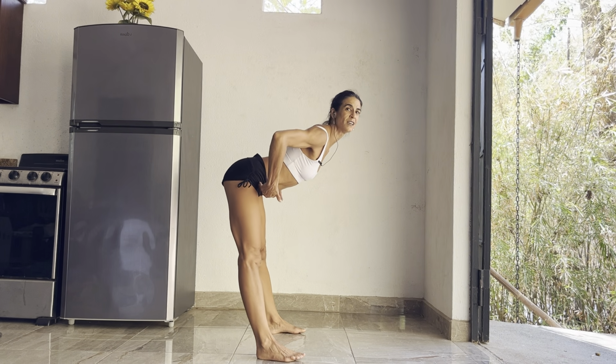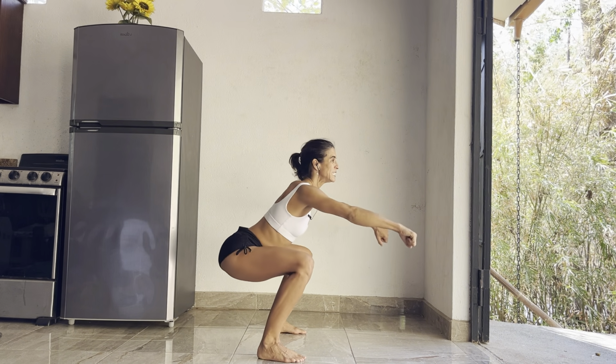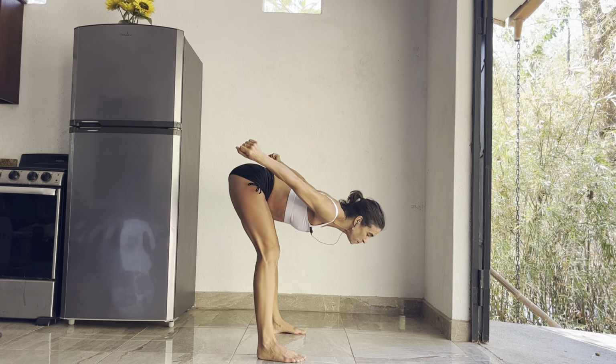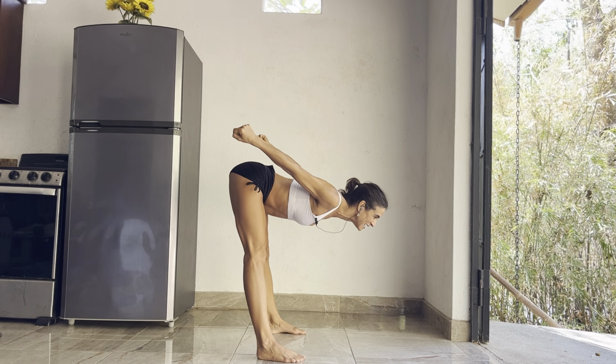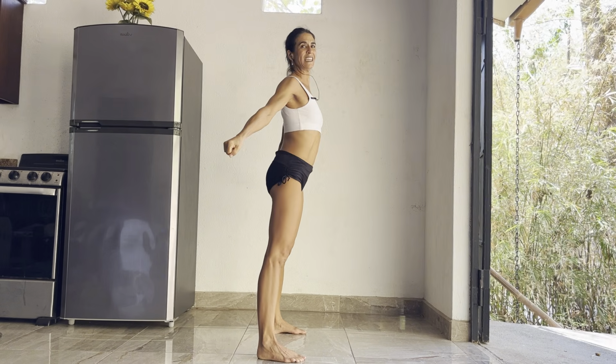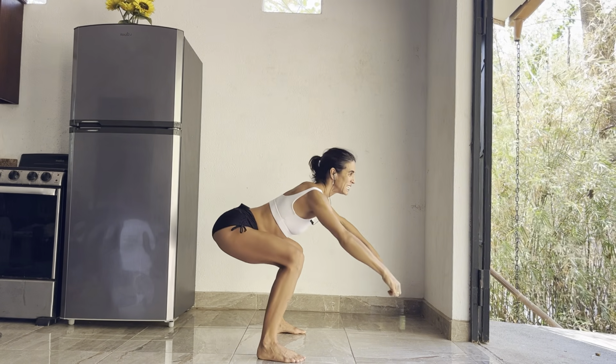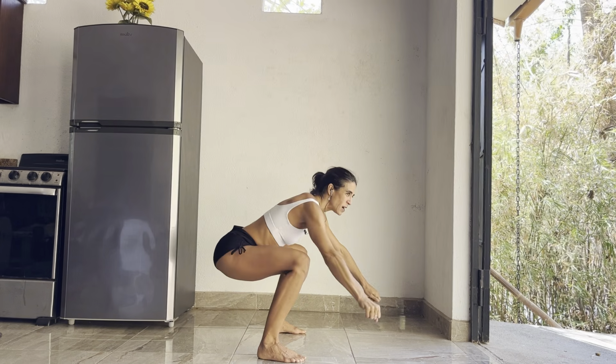Hinge at the hips. Fold. Bend at the knees. Straighten the knees. Stay folded tight at the hips. Extended in the spine. And open the hips. Extend. Let's do 1 more for good luck. Push the butt back. Bend at the knees. And actually, we're not going to stop just yet.